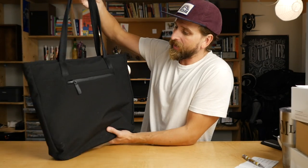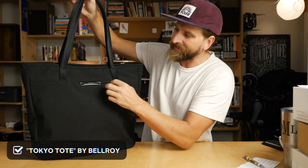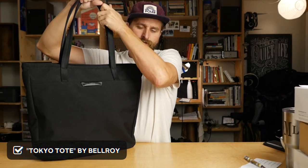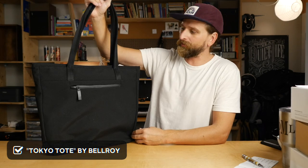All right, now check out this one from Bellroy. You see that nice fancy little thing? This is a fancy kind of bag. This is the Tokyo Tote from Bellroy. Okay, this is like a traditional classic. Like you kind of want to be dressed up to use this tote. A lot of ladies are going to like this tote.